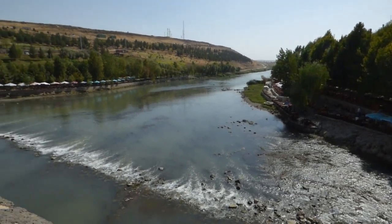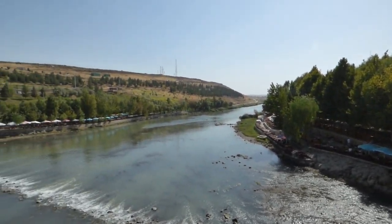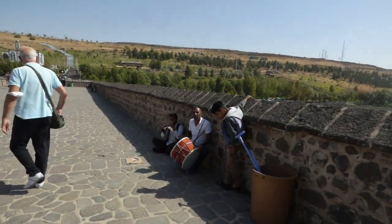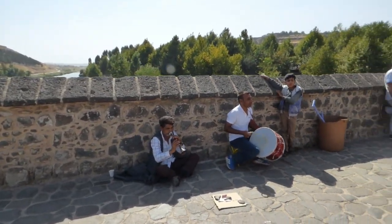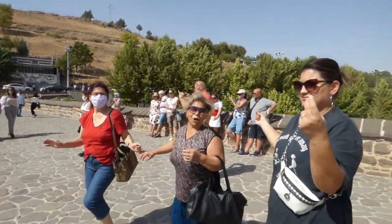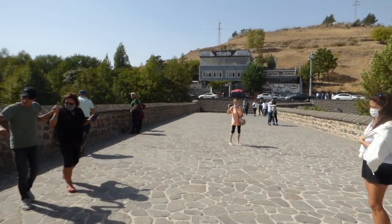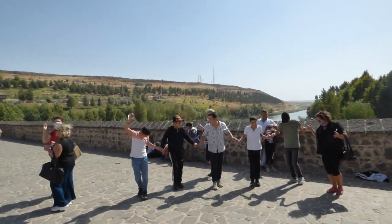So this is the River Tigris. Wow. I've always wanted to come here. Not to the spot, of course, but to see this river. Books and it's quite incredible, so let's catch these boys at it. Well, this is a good introduction to Diyarbakir. So let's see what's going on here. Woo! Look at the backdrop.